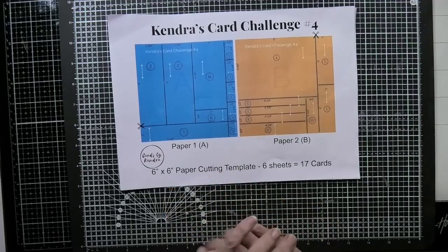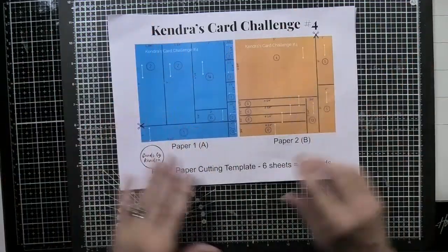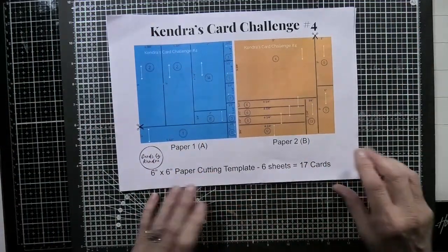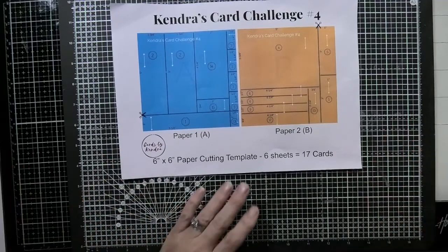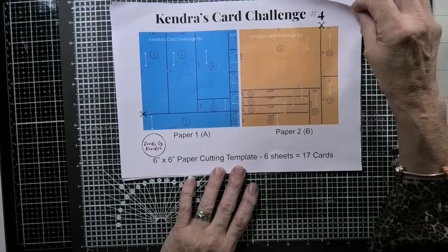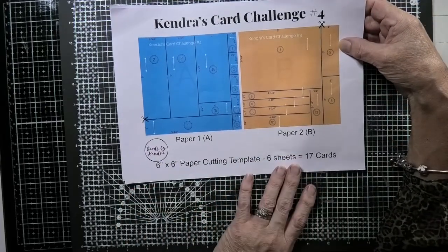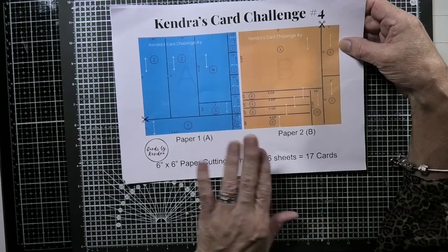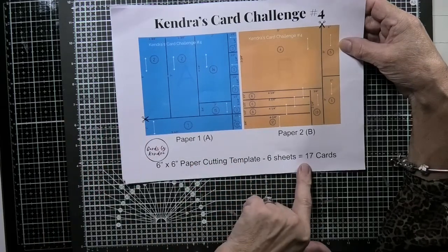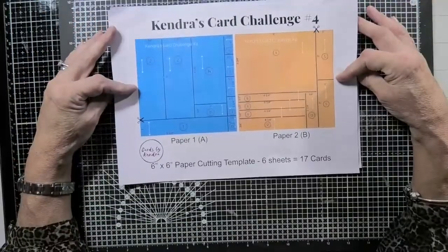It's a challenge where Kendra Morgan designs the template by using 6x6 paper from a pad, or I presume you could even cut down a 12x12, if you wanted to use similar papers. You use 6 sheets of 6x6 paper, and out of those 6 sheets, plus card bases, with this particular challenge you can create 17 cards. This is what the template looks like.